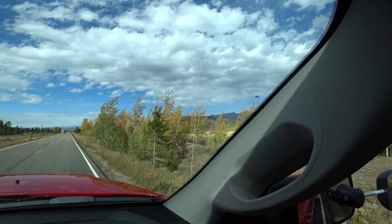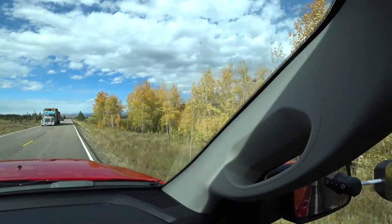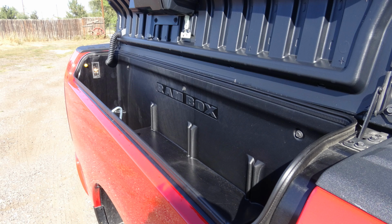Very comfortable truck. A lot of room in that back seat. A lot of room on the floor in front of the seats. So we can throw all of our gear in here. It does well. And this has a tonneau cover on it, so we've got our ice chest in there and a lot of other things. Plus, it's got the Ram Box, which is as good as it gets. Nobody's got a better box system than what Ram does on this truck.